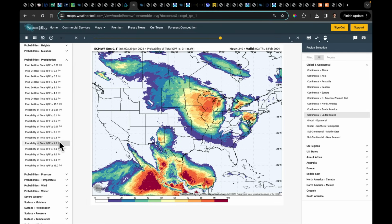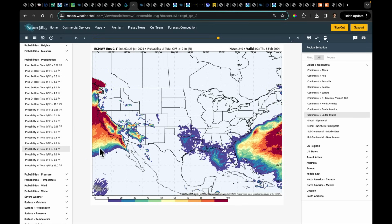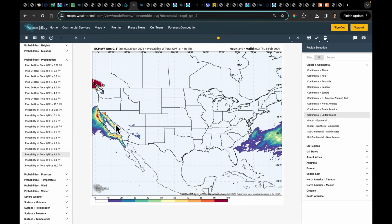The wetter side of this, let's step it up to 1 inch. This is the probability of getting at least 1 inch. It's mostly the west coast, but that little corridor there to the south of that high pressure cell I mentioned is coming in later this week. That's your best chances. The wettest spots that we're going to be in the west. That's the probability of 2 inches of liquid and 4 inches. So great, we could really put some snow down here in the Sierra Nevada.